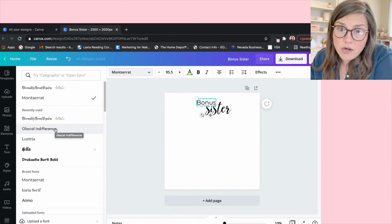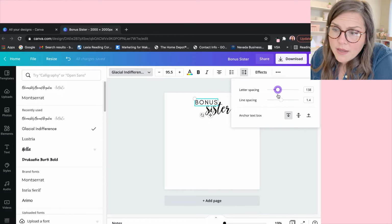So now I'm going to change this font to my Glacial Indifference, but I also use Lustria sometimes. I like it to be in all caps, and then I can adjust the letter spacing. You can space out your bonus, or put it back a little bit. I like mine a little bit spaced out, maybe not that spaced out. Okay, there we go. I think I like that.